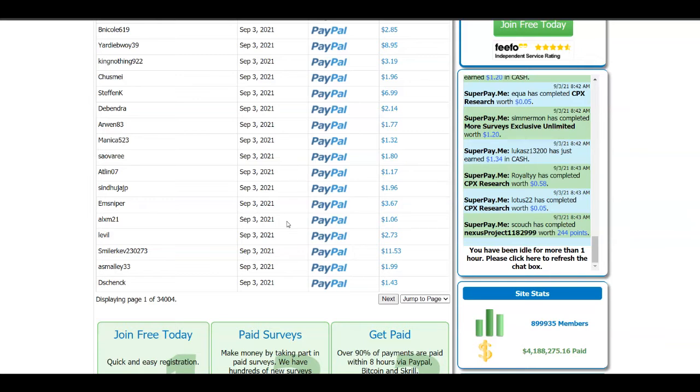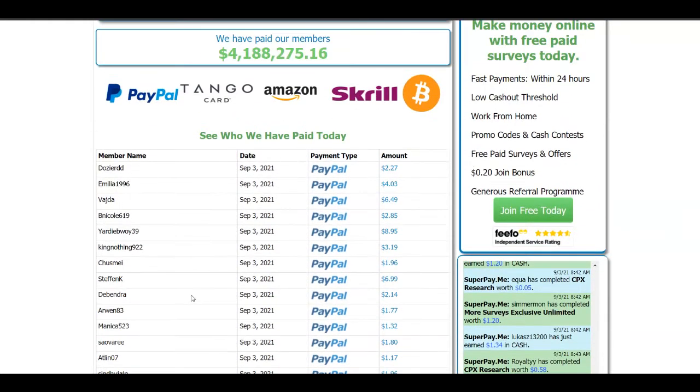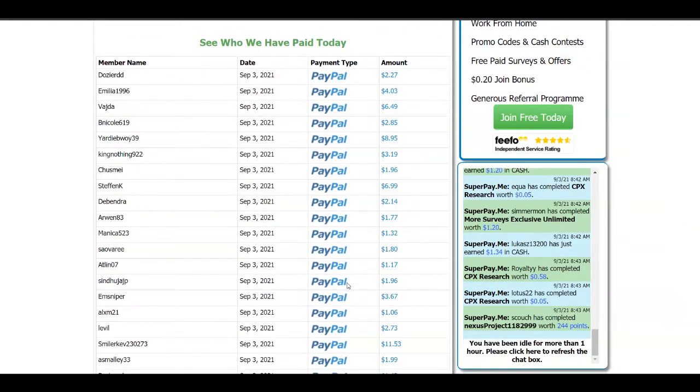And you can see that this is one page out of 34,000. So there are a lot of people that are being paid with this app, but they don't have the automation tool which I'm about to share with you in this tutorial. That's why they're only making a couple of dollars here and there, but for you that's going to be super easy because the automation tool is going to help you maximize your results for free. So these are the payment proofs to show you that this platform is legit.